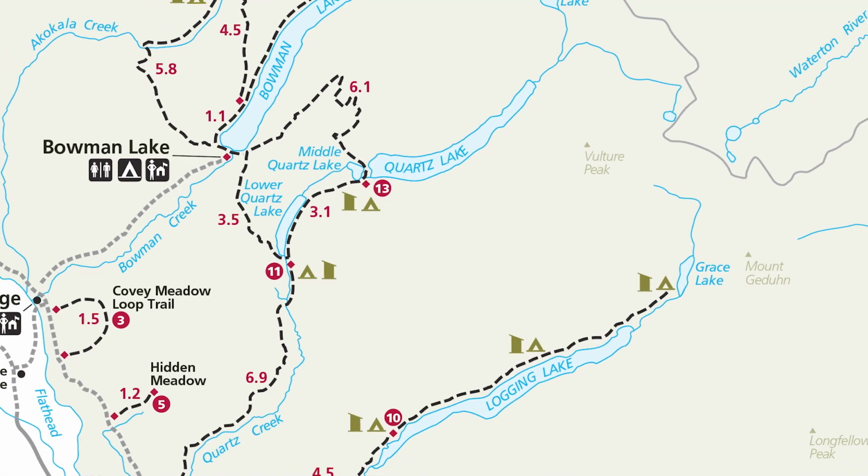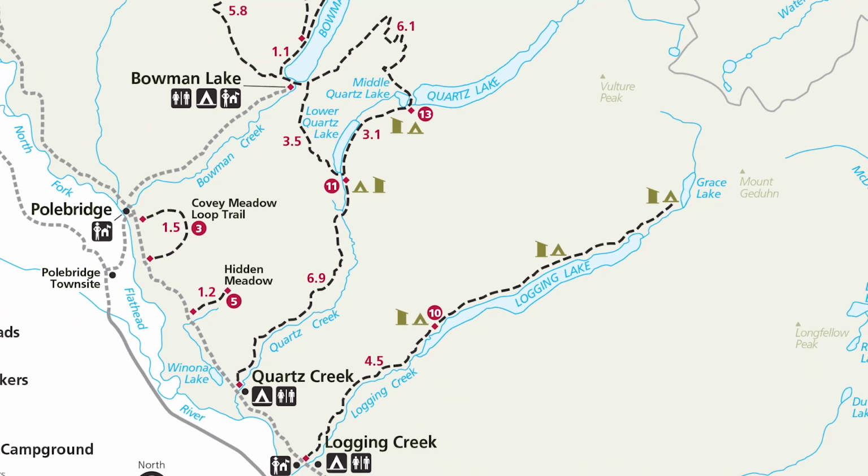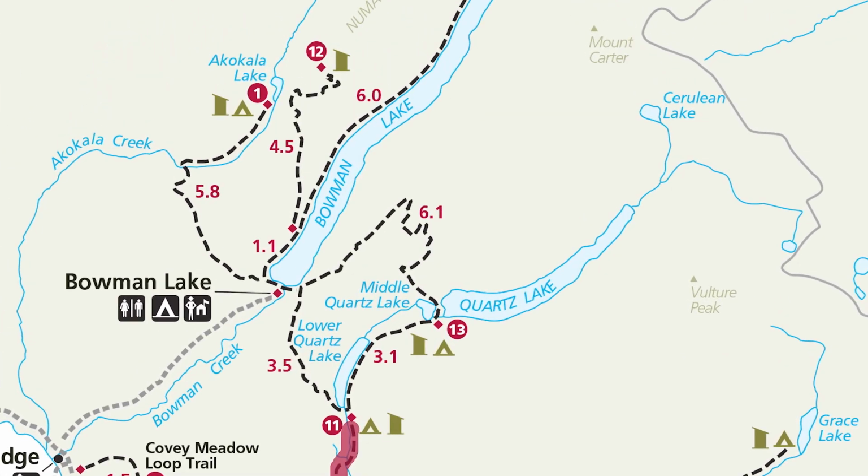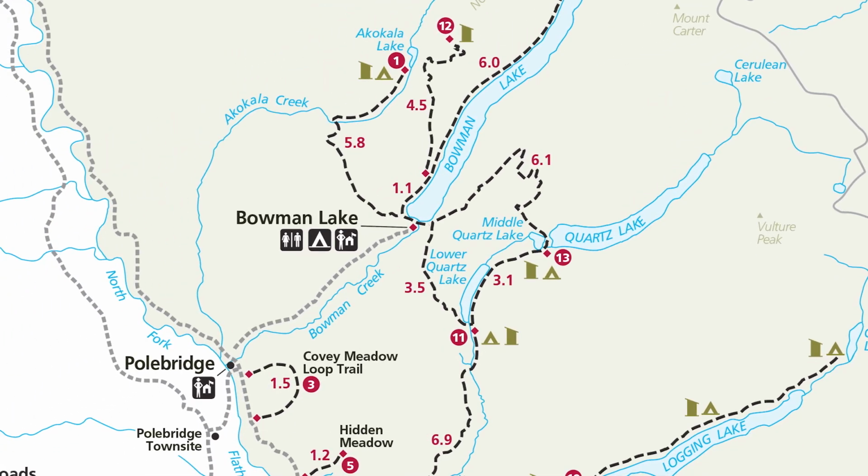Okay, now let's talk about Quartz Lake. From the inside road, the trail is about a 20-mile round trip, and that's too much for a day hike. But you can also get to Quartz Lake from Bowman Lake. You get to Bowman Lake from Polebridge, so you can take the North Fork Road that is paved.